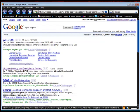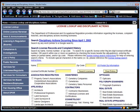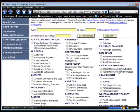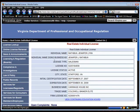We're going to go to where it says License Lookup, click on that, and then we're going to find that we're on the main page for looking up licenses in Virginia, and obviously this is licensees for every type of industry that they oversee. So we want to see specifically the real estate board, so we're going to click on there, and I'm going to use Jennifer Rathbun because she is a post-licensing agent currently, and do a search. Now, I started off with a PL agent because this seems to be the most confusion right now.